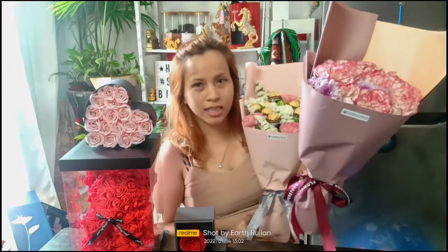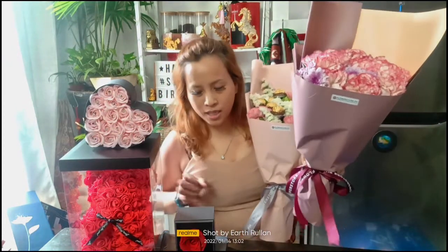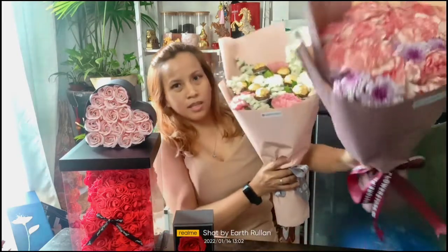My cat is going wild for the boxes that came along with the flowers. So it's nice now that the flowers are delivered in a box para ma-preserve yung integrity ng flowers.